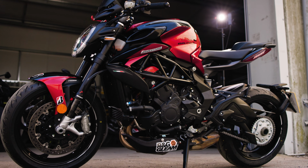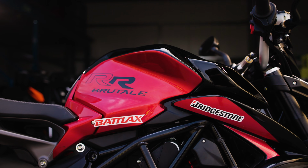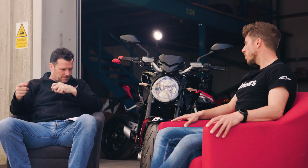Into big old tank as well around you, isn't it? It is, yeah, and I just didn't like the riding position. I couldn't get comfortable on it, and when we were throwing it around and being quite spirited, let's say, on the road, I just couldn't get into the areas I wanted to physically on this bike.